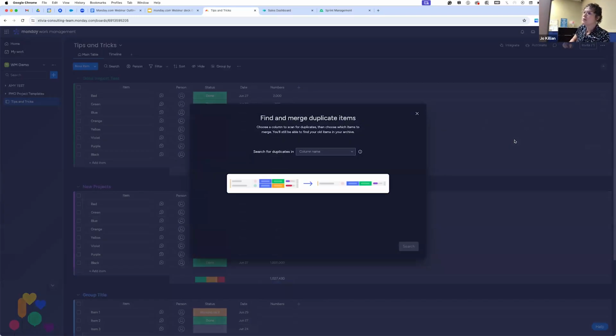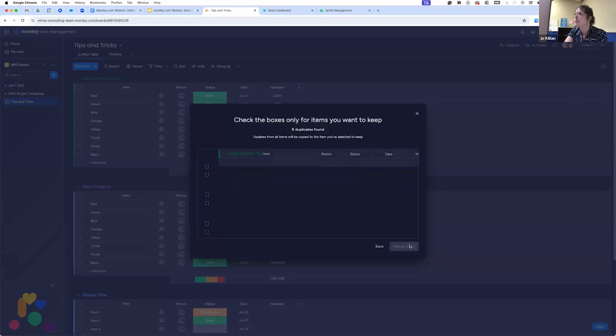So within the manage duplicates, you can select which column you're looking for duplicates in. So say I had a bunch of items of the same name. And those aren't duplicates, but maybe if the date is the same or the numbers column is the same, we can select which column we're searching for the duplicate within. I'm looking for duplicates within the name column.